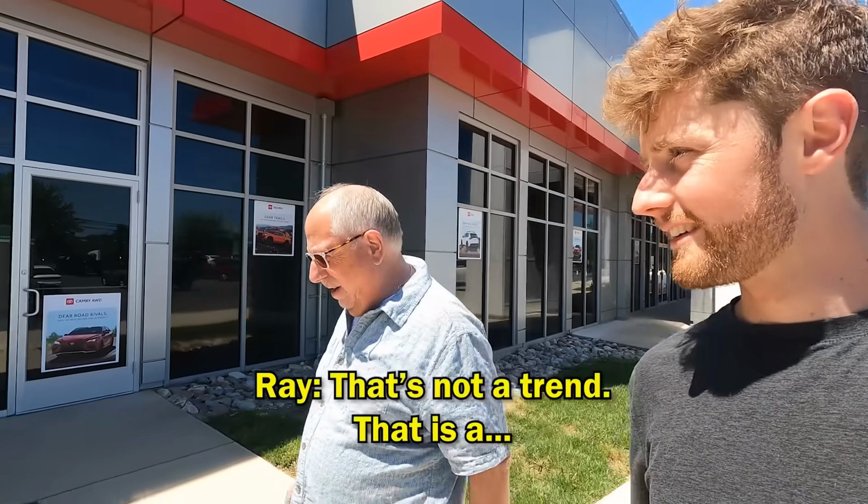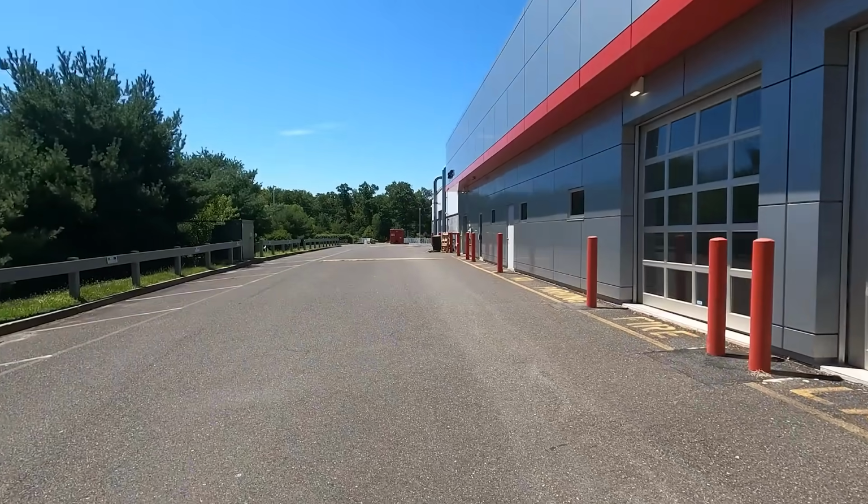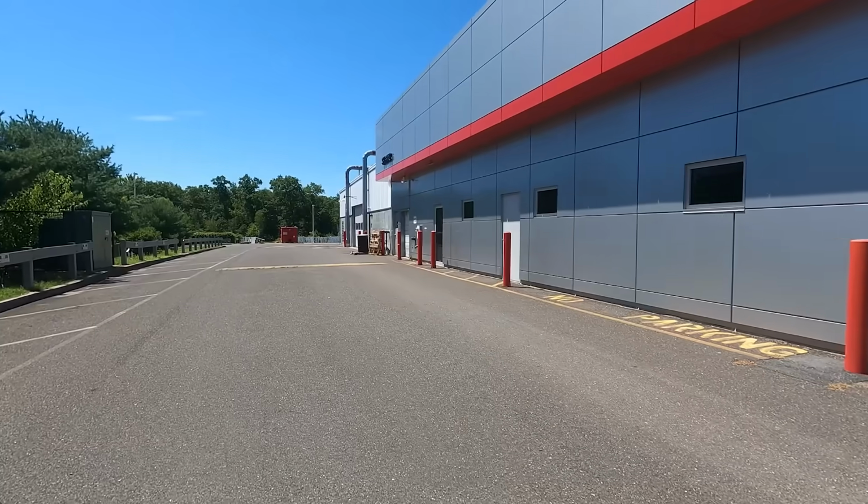There is a trend going on right now in the industry. What's that? Toyota and Honda have no cars. That's not a trend. Yeah, maybe they're hiding them in the back. Yeah, maybe. I don't think they are, Dad. It doesn't appear as if. All right, let's go all the way around the back.